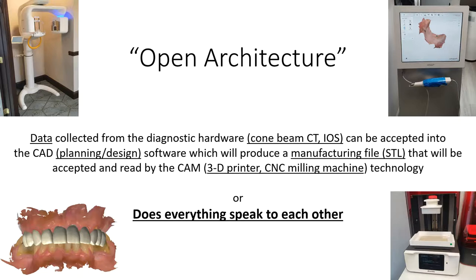Here is my definition. Data that's collected from diagnostic hardware, what's diagnostic hardware? Cone beam CT, intraoral scanners, can be accepted into the CAD software. What's the CAD software? That's the planning and design software. That's 3Shape design software, that's exocad, that's Implant Studio, that's ExoPlan, that's KeyPlan. Those softwares will produce a manufacturing file, an STL, that will be accepted and read by the CAM technology. What's the CAM technology? That's the manufacturing technology, which is the 3D printer or the CNC milling machine. Or in other words, does everything speak to each other, or easily speak to each other?